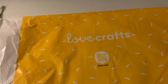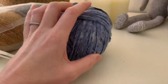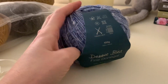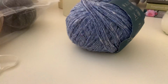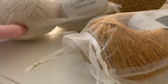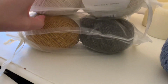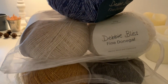Look, I've got a confession to make. I'll quickly show you now. My friend Nikki gave me this last year, 3 of these gorgeous balls. And I've seen a sweater on Instagram with the colours where this is the main body. Then it's got a colourwork yoke with a mustardy colour and a whitey creamy colour and a browny colour. And it was so gorgeous that I ended up tracking down some of this fine Donegal and buying it.